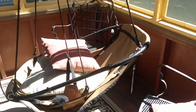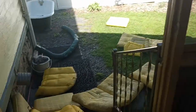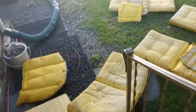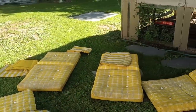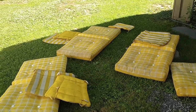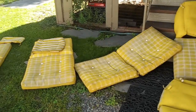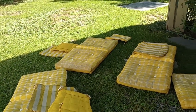Another little project I'm doing is I'm spraying all of the cushions that go to my chairs and my patio furniture in the front and back. I sprayed all the patio furniture, the front stuff, because the back I did last year. The cushions got all moldy, kind of like with black mold, so I'm going to try and clean them, soak them, and then power wash them because it's going to rain for a week.